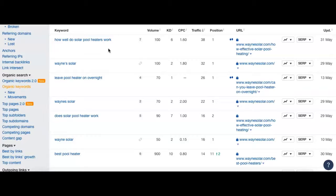And it's a national term. It's not specific to Florida, where you guys are based out of, and you may have other locations as well, but you're gonna get people from all over the US searching this.